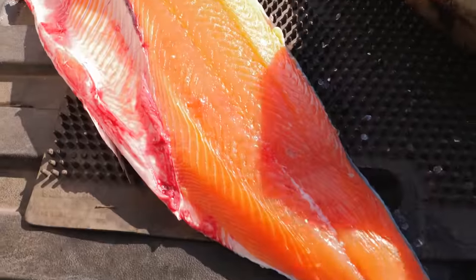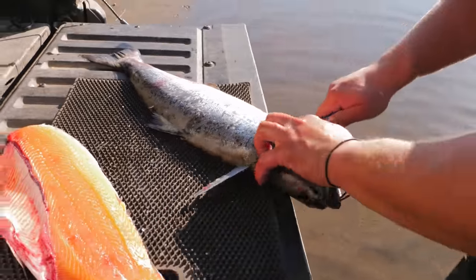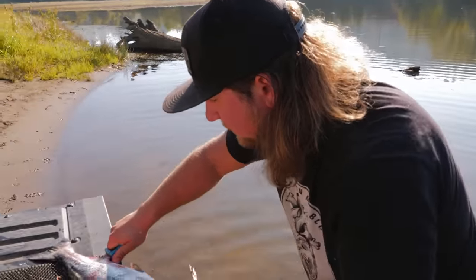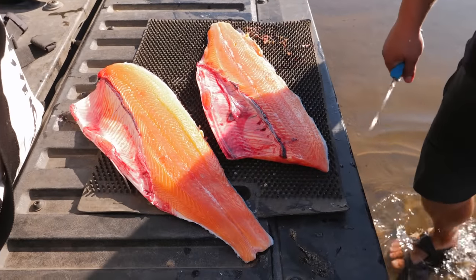Great color meat. Especially for this time of year, these fish tend to be a little bit on the paler side when it comes to a fall Chinook salmon. Another episode that I did was with a spring Chinook salmon, and that is one of the tastiest and most sought after meats, and this really resembles that a lot, so I'm excited to get this in my belly.